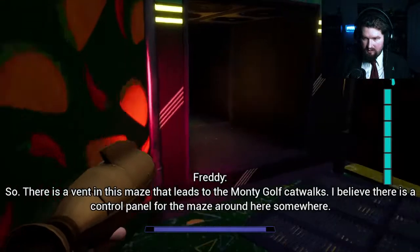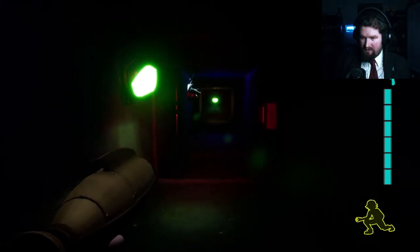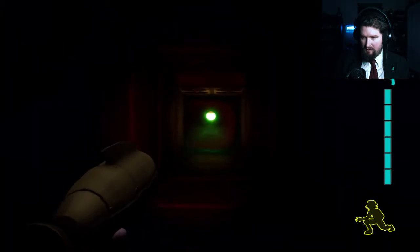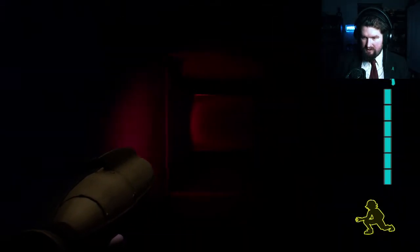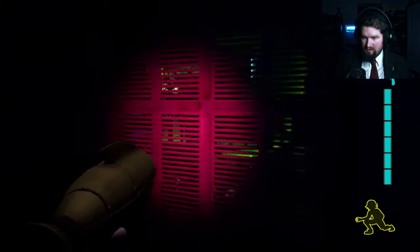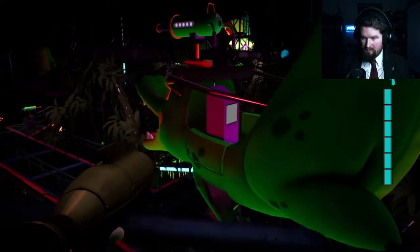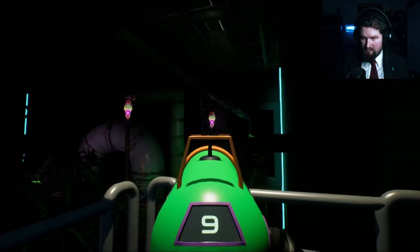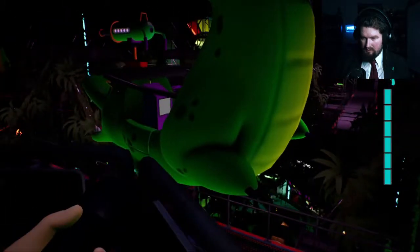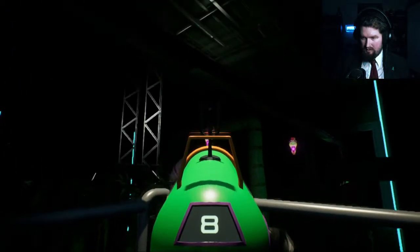I believe there is a control panel for the main... Yeah, here we go. Somewhere. Oh, I don't like this. Alright. I'm assuming... Okay, so where... This leads to the catwalk over the top of Monty Golf? Oh, that was weird. I think something didn't load in there for a second. And I can't save. Great. So what am I doing now? What do I do here? Do I hit the Monty heads?